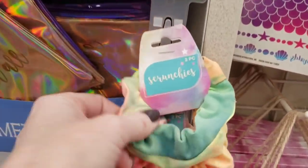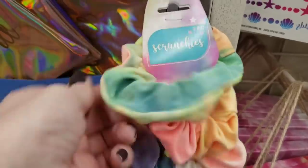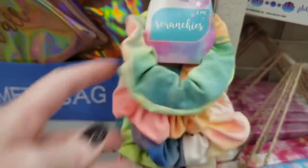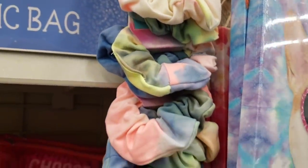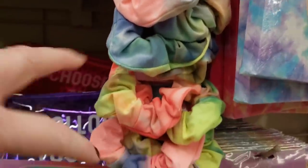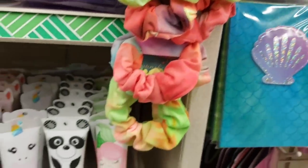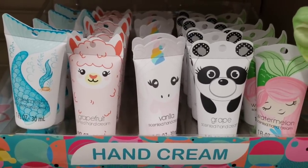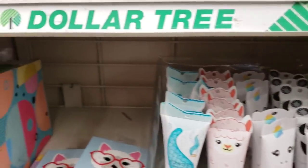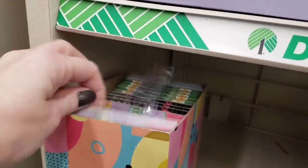Oh, tie-dye scrunchies. And you get 2 per pack? Yeah. They had all sorts of colors. '80s vibes. There's the hand cream. It smells so good. I like the vanilla one. And then those are the little coloring books.